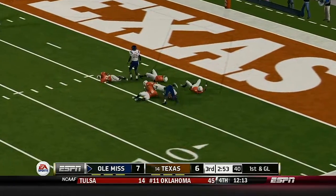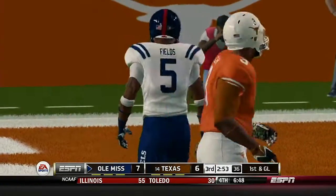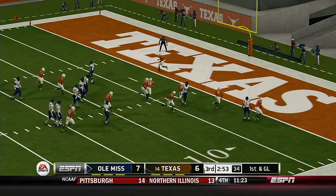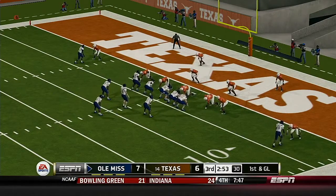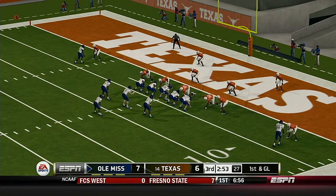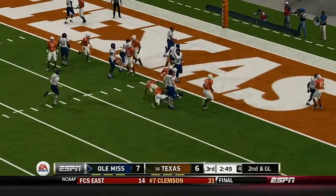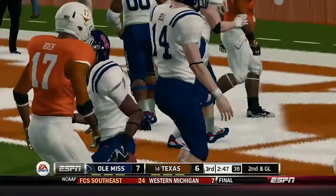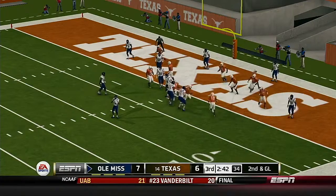Gets it out quickly. And down he goes at the 4 yard line. Gain of 10 on the play. That makes it first and goal. And they make the stop around the 2-yard line. Gain of 2 yards. That brings up second and goal.